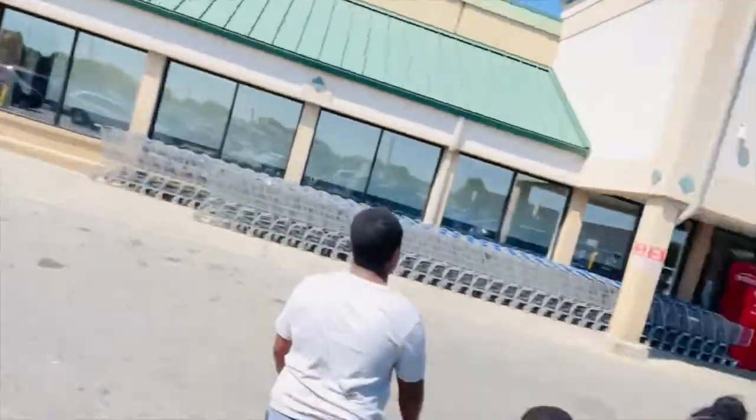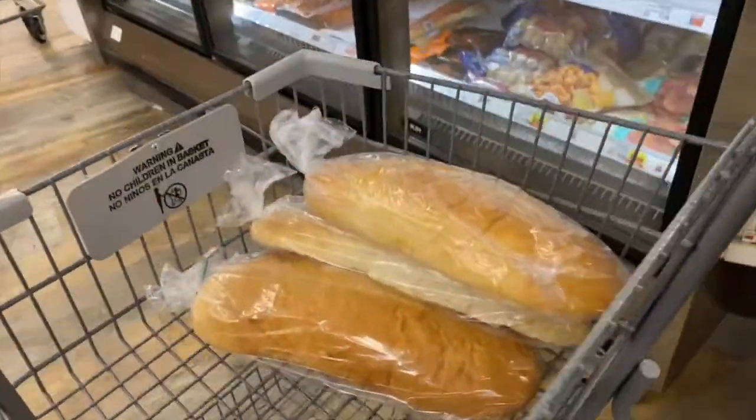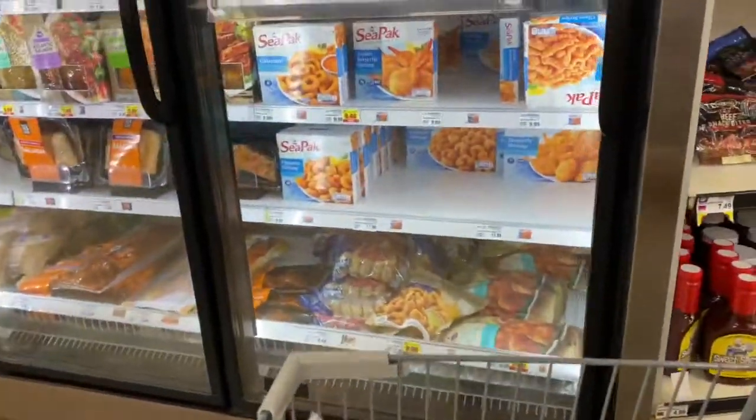So we made it. We at Kroger's. I'm about to go in here and get our food. I can't see the bread. I'm trying to. I cannot. Okay, there go the bread. And now we gotta get cheese. We gotta get mozzarella and garlic butter.